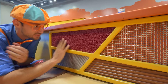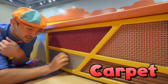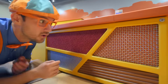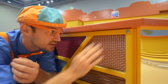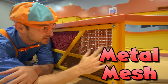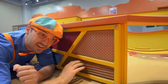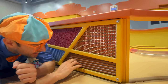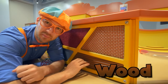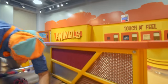They feel different. This kind of feels like carpet. Whoa, and this is really hard. And it's shiny. Whoa, and what's this? Wow, it's kind of like mesh. Yeah, metal mesh. Oh, what's this? Huh, it's kind of like wood. Brown painted wood. Okay, let's continue.